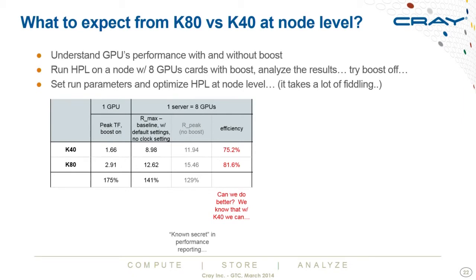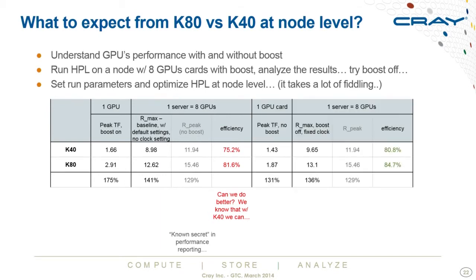And this sounds easy, but there is so much tuning on HPL in order to get this. Some of you are shaking your heads. So here's what we did. No boost, and a lot of fiddling to get the right clock speed to set on all the GPUs. And we got around 80%. So we knew that K40 did around 80% at a node level, and we got even better with K80.